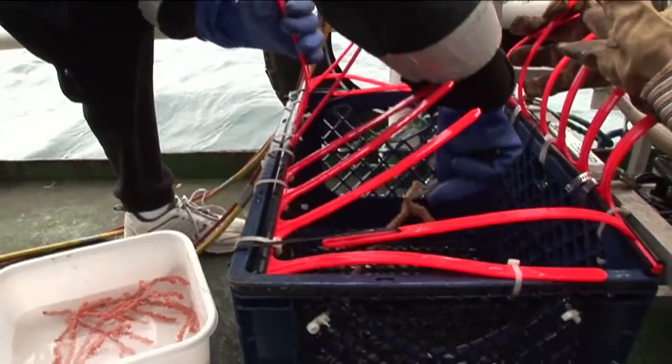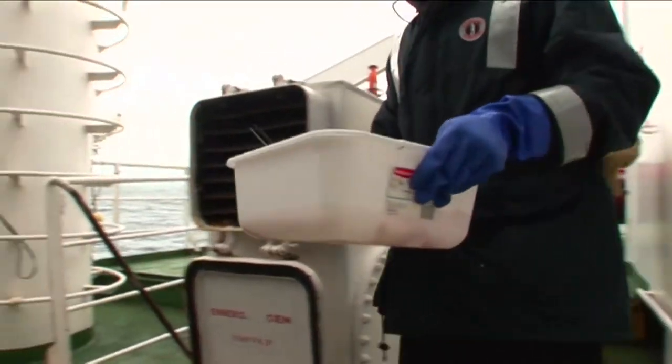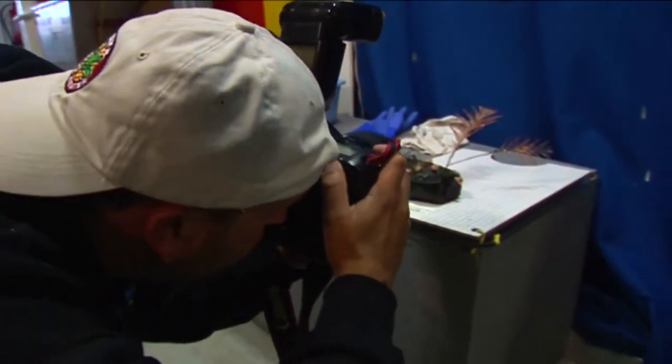What's that one? This is bamboo. That's primnoa. This is a beauty stuff you took. Yeah, this was a very productive dive because we collected 3 of the really big corals we wanted to collect, the red tree corals, the black corals, and the bamboo corals, which are probably 3 of the most important corals in Alaska.